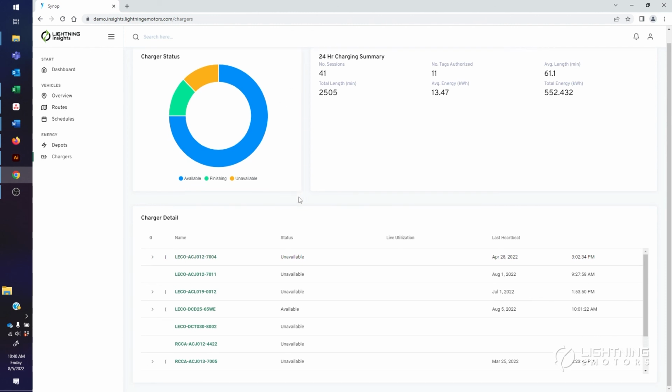And down here at the bottom, you can see real-time charger details for each of your available chargers, including the last heartbeat, so the last time that it had checked in. A lot of these down here are test units, so they haven't checked in a while, but we can see down here with our DC charger that has been in use today that it is live as of August 5th.